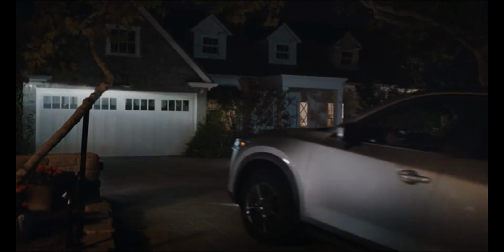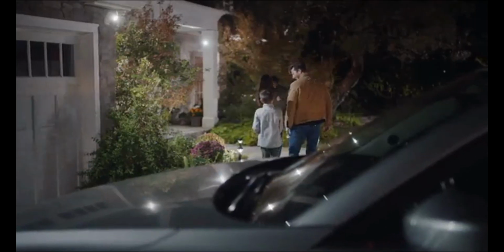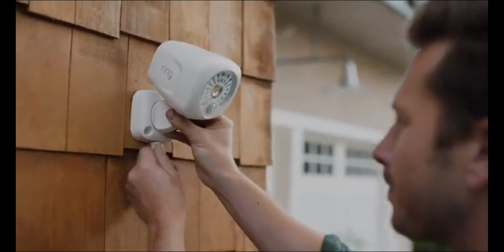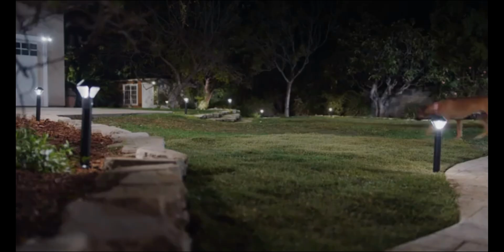Introducing Ring Smart Lighting. A range of motion-activated outdoor lights to suit any home. Intelligent lighting that's easy to install and simple to use. Connected lights that talk to one another.